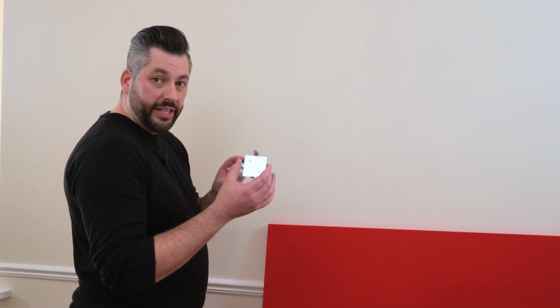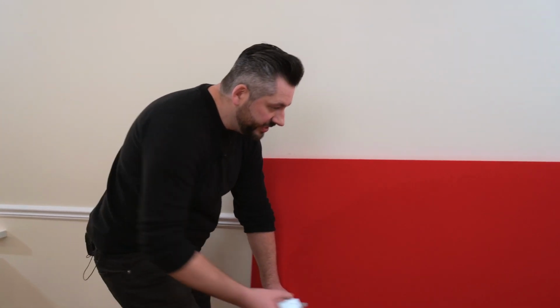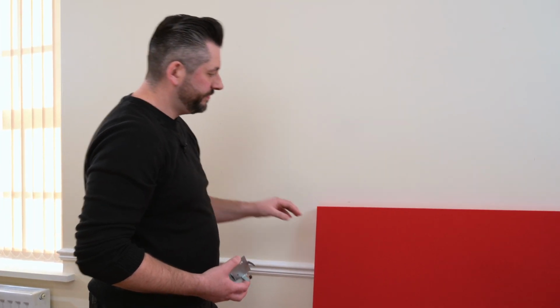So the next stage is to mark onto the wall where we want the clips to go. So what we're going to do is have them so they land roughly about halfway up the panel and a little bit in from the edge either side. So they're basically going to land about there. But we're going to mark that out onto our wall so we know where to drill.